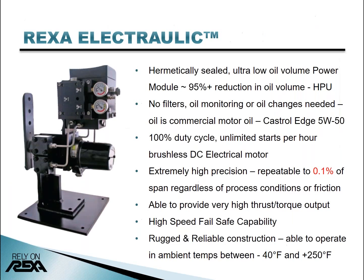Okay, so let's talk about some benefits of the electrohydraulic actuator. Start with its very unique design, like anything on the market today. The true closed-loop hydraulic system is hermetically sealed with oil volumes approximately 95% less than those found in a standard HPU. Smaller Rexa units have as little as 500 milliliters of oil, which is about one can of Coke soda. There are no filters or oil changes required, making it maintenance friendly.